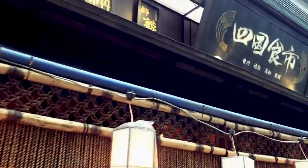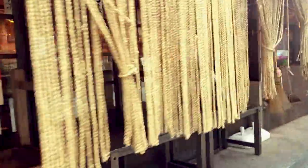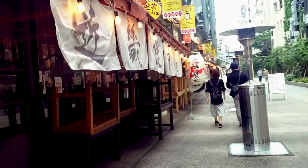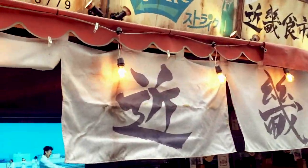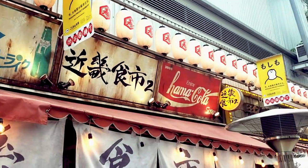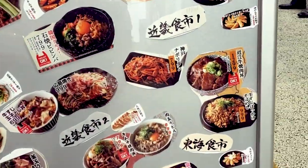This one has ramen. Very old style. It looks very old. Some of the types of food you can take out are like these.